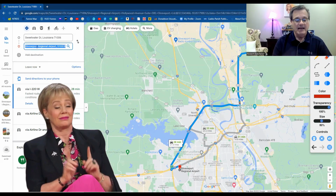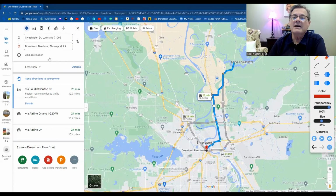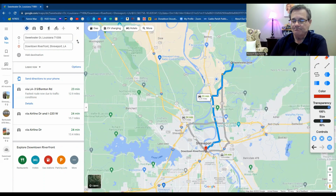Now, if you're working downtown, then the distance is going to be 23 minutes, almost 13 miles from Sweetwater Oaks Subdivision. You're going to come down and hit Benton Road and then go straight on into downtown Shreveport. Of course, you have several other ways you can go down Airline Drive too, but as you can tell, it makes the same type of shape going into downtown. Here, you're not so far into Benton that you're far away from the North Bossier subdivisions that we showed you earlier.